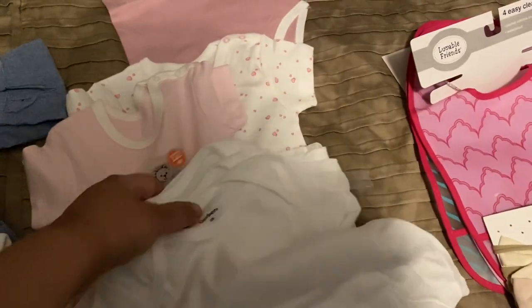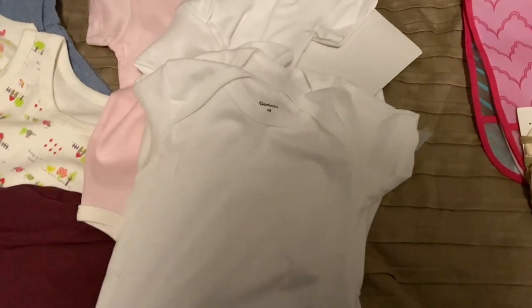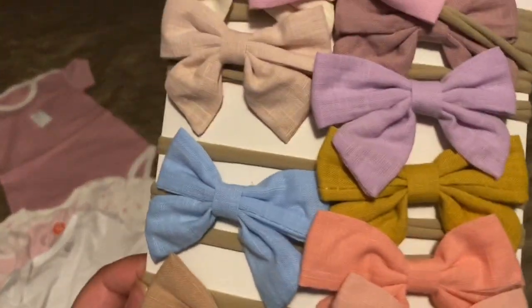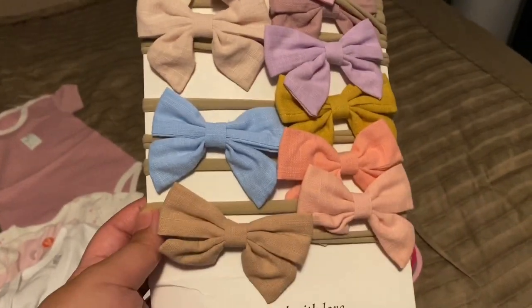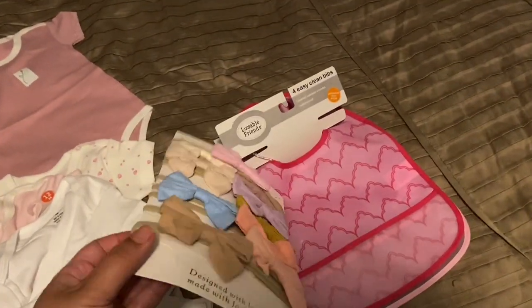So these were Gerber. I sized way up in these because everything I've ever gotten from Gerber has seemed really small to me. When you wash them, they shrink. So I got this 3-pack of undershirts for, again, I think it was $6. These I love because they are really, really comfortable. They're like the thin nylon headbands. It's almost like a linen material. They're all really soft, muted colors. I feel like they can go with almost anything, because you've got the beige, the cream, then you've got mauve, lavender. So really pretty. And I'll just show you one.